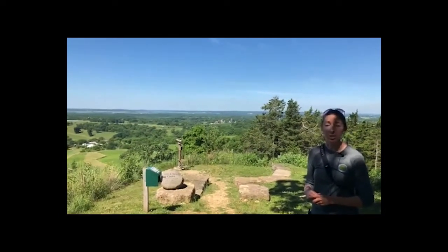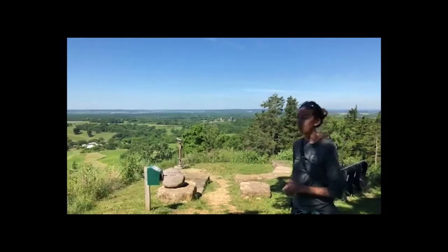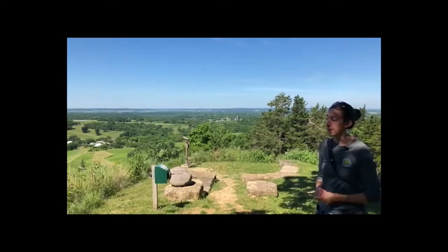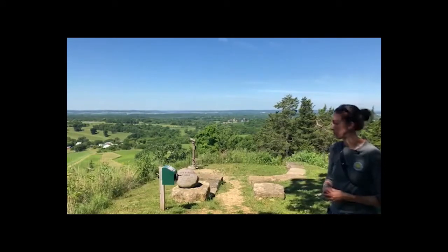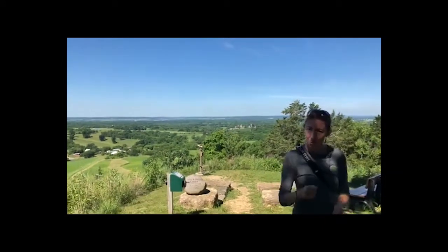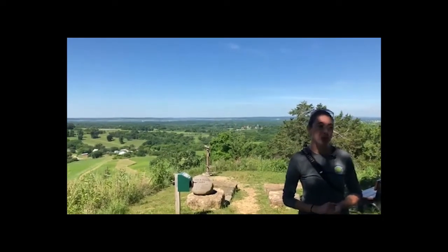And Maureen's asking, are dogs allowed? Dogs are allowed on a leash, yes. It's really important to keep your dog on a leash because there are nesting birds, a lot of them in the grasslands, that your dog could disturb. But there's a lot of other dangers that your dog could get into. So just remember to keep your dog on a leash. Very dog friendly, great place to bring your dog.